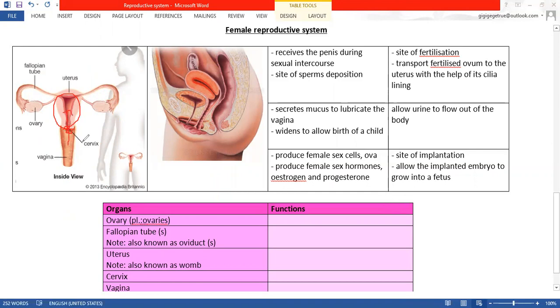The cervix function is to widen during childbirth, and the cervix also secretes mucus to lubricate the vagina during sexual intercourse. Okay, finally, the vagina. The vagina will receive the penis during sexual intercourse. The vagina also serves as a site of sperm deposition. Okay, so later we'll go through the side view together.